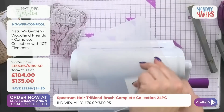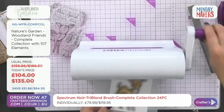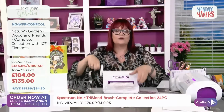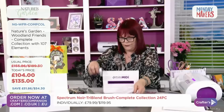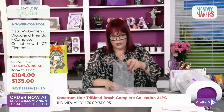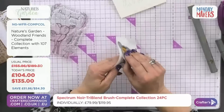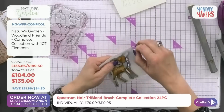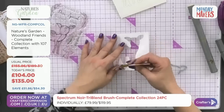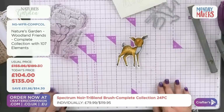So I'm just going to place it into the combination of my platform, which is just the plastic shim. I'm going to run that through, Joe. There we go. That will die cut out the full deer on its own. Really easy, really simple to use, and I love that you've got the ability to cut it however you want, whether you want to cut it over the edge, and we are going to do an over the edge later on in the show so that I can show you how we can use that element. When you bring that out, it just pops out that beautiful deer. Cuts them out absolutely perfectly.